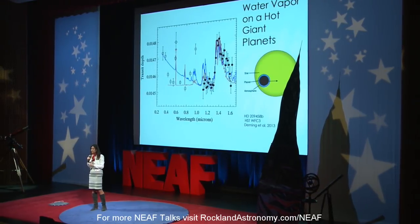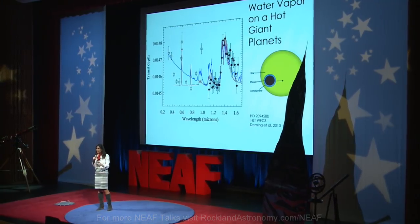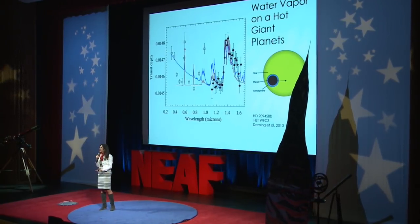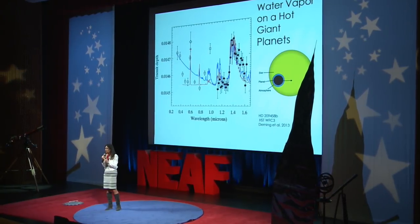And so what you're essentially looking at is the planet getting bigger and smaller as a function of wavelength. And we use that to tell us whether or not the planet has an atmosphere. And if the planet looks a tiny bit bigger at a wavelength that corresponds to a library of a known gas, we actually can identify that as a gas in another planet's atmosphere.